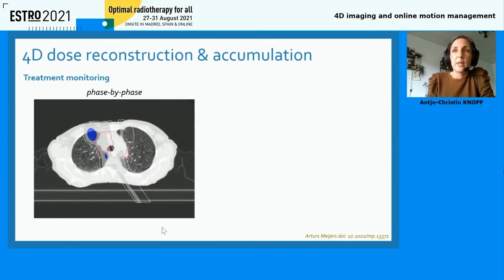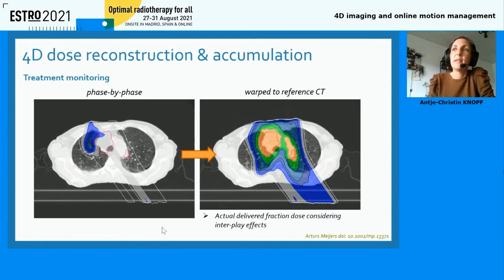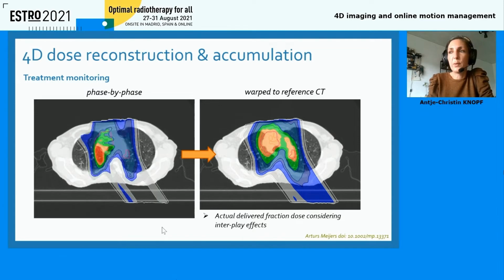So here you can see as an example how these phase by phase dose distributions look like. You see in each phase a part of the dose is given, and if this is summed up and warped back to a reference phase, then as I said, it gives you a pretty good idea of the actual delivered fraction dose considering the interplay effect.